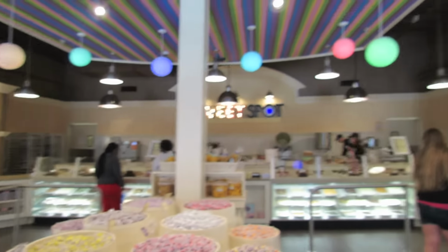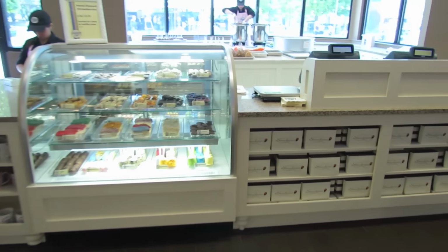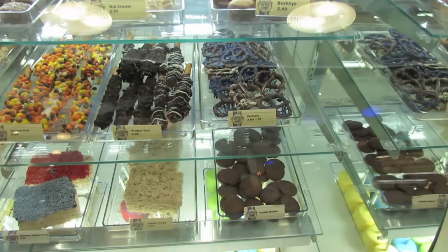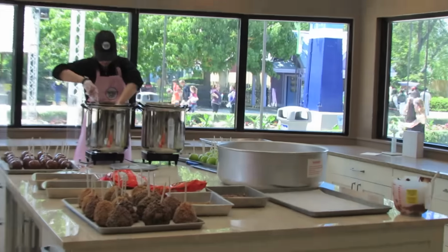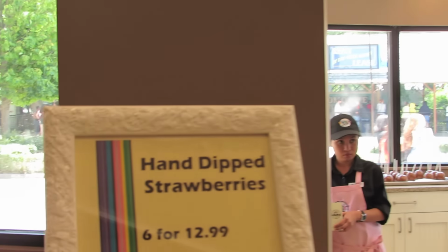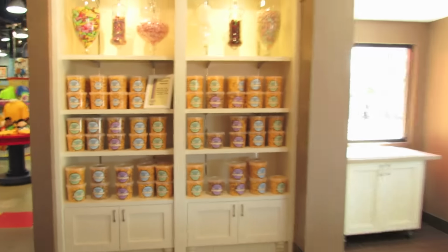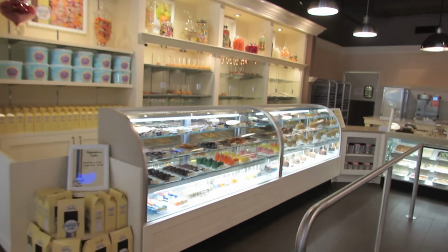Alright, so we're inside the Sweet Spot, which has candies and all of these tasty things, like pretzels covered in chocolate, pretzel rods, and Rice Krispie treats. You actually have people here making things, like a little kitchen show, so it's kind of cool. Six hand-dipped strawberries for that price. And of course they also have delicious things like popcorn. So this is the Sweet Spot.